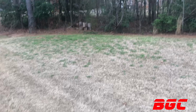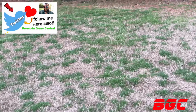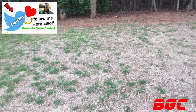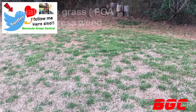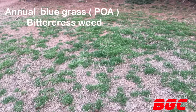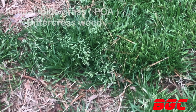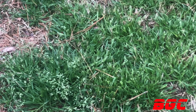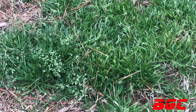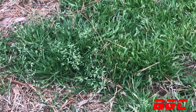Like I said, we're back again in my backyard, and let me show you what's going on. This particular part of my yard, like I said, had a washout of all the pre-emergent. So we have an annual bluegrass poa issue going on here. I'll zoom in so you can see that. That is what annual bluegrass looks like here, guys. It's not blue, but that's what they call it. And the code name for it is poa also. And you'll see those little white seed heads on the top of it. And my grass is dormant right now.